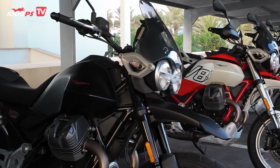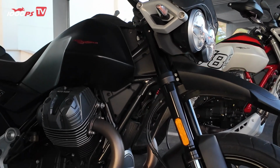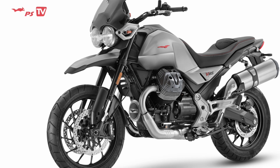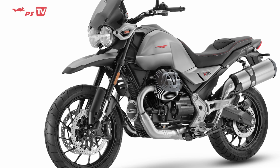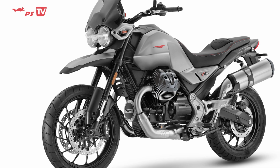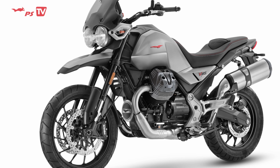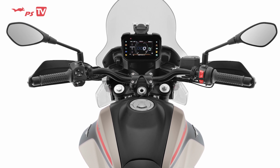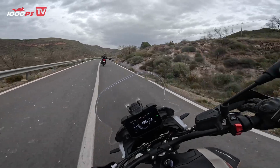The Strada, which I already mentioned, does not have an IMU and has only 3 riding modes: road, sport and rain. It has cast aluminum wheels for the first time, making the Strada the lightest of the 3 variants at 226 kilos. The TT and Travel weigh 230 kilos in running order. The TT and Travel also have an off-road riding mode.